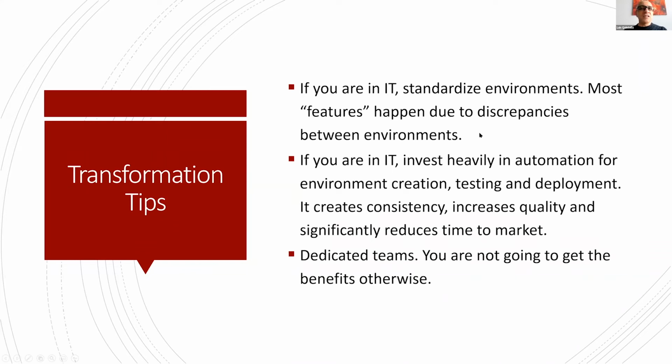Standardizing environment is key. I once got hired by a company who had 49 different environments. Can you spell problems in production? Because they had them by the wazoo.